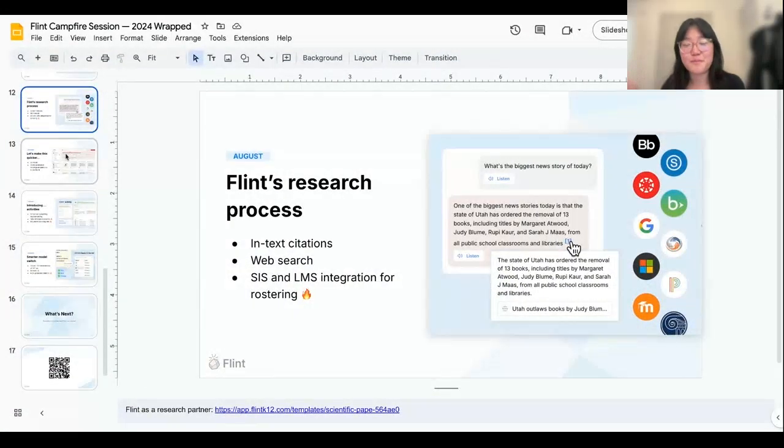Yeah, and more from the admin side, we added SIS and LMS integration as well to make rostering easier.